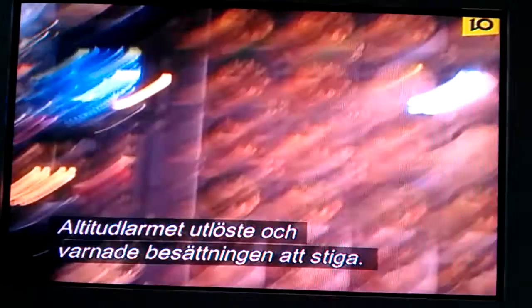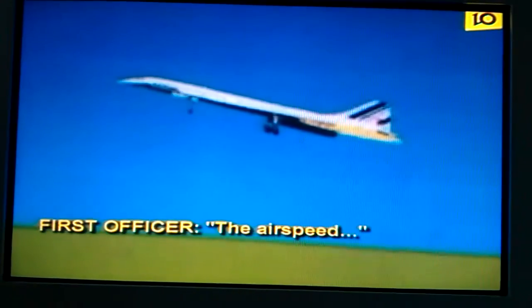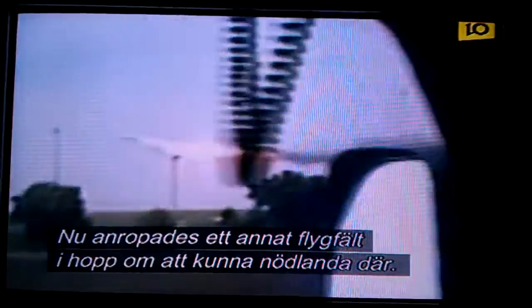The Concorde was only able to climb to 165 feet. The low altitude alarm went off, warning the crew to get the plane higher. The first officer called out the name of a smaller airport nearby, hoping an emergency landing might still be possible.